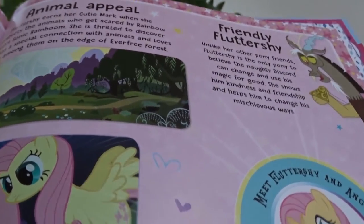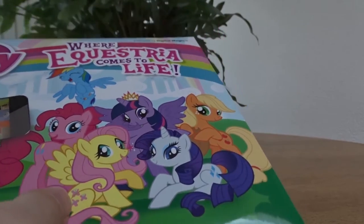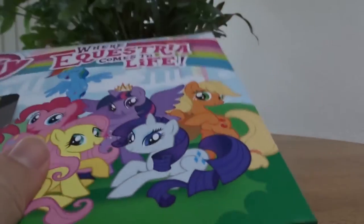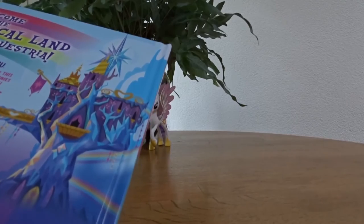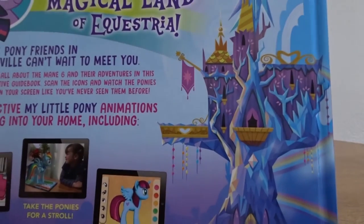Not sure if you can see it all on the camera, but it looks good when you're reading it. 32 pages in total. And it's been released in October, so it should be available in most places in the United Kingdom.